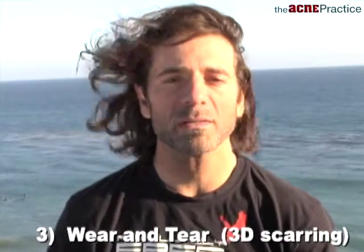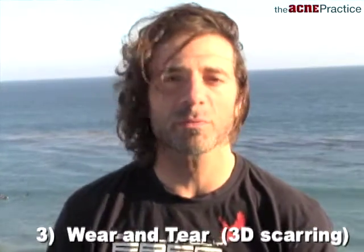The third thing that might catch your eye is what I call wear and tear, or traditionally what's called three-dimensional scarring. This is the grooves, or the holes, or the pits, or the depressions or the elevations that come from post-inflammatory changes. After you've had the bumps, you then can have changes in your flesh due to all that inflammation. Whether you pick your skin or not, this can happen from the inflammation of the acne itself.